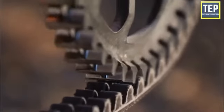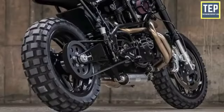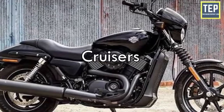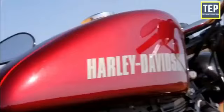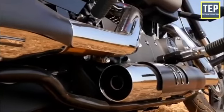A belt drive system isn't as common as a chain drive system. In terms of popularity, it stands at a distant second position. Talking about this drivetrain, usually cruisers are the ones that are belt-driven. Most of the motorcycles in the Harley-Davidson's lineup are a prominent example.